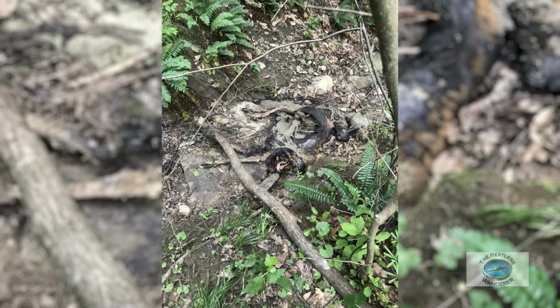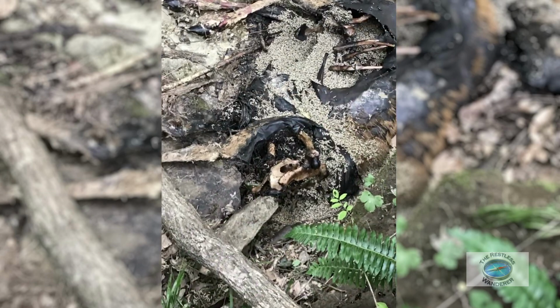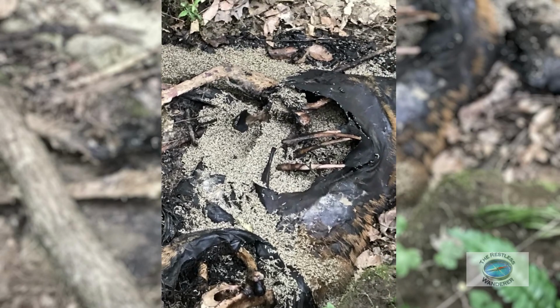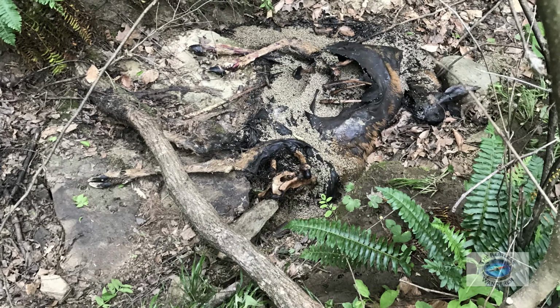Here's a quick video showing some of the scavengers found in the Ohio River Valley, northern Kentucky area. I found this deer carcass, well my nose found it, and decided to set up a game cam to see what would come around. As you can see, it was pretty decomposed by the time I set up.